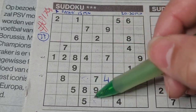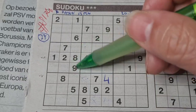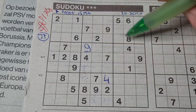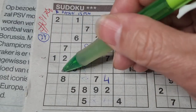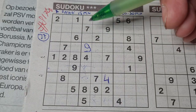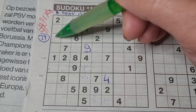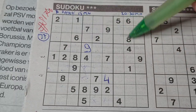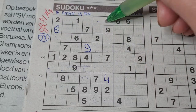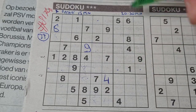9 in this column, 9 in the middle column, so the column next, only 2 places left for the 9, should be here. Or there, we have a 9 in this row, no 9 there, 9 should be there. Need a 4 here, need a 2. 8 in this column, 8 in the second column, so the first column, only 2 places left, 8 should be here. Or there, we have an 8 in the third row, no 8 there, 8 should be there. Need an 8 here. Come on, need a 7 here.